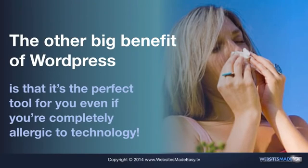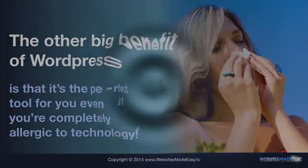Plus, you can fully control how your website looks and feels, so updating your website is really simple. In fact, it's so simple to use that you would never need to hire someone to set up your first website for you. And I'll show you how to do it for yourself in just a moment.